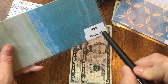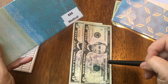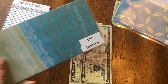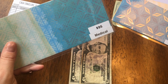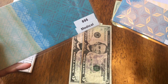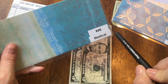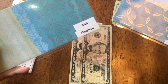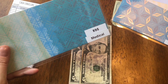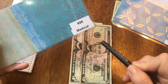So as of right now, I do have enough for a doctor visit plus my prescriptions, which I do have to pick up tomorrow, maybe later today. It just kind of depends. But I do have that to pick up, and then I need a doctor visit probably within the next month. So this also could include medical, dental, and vision, because I do wear glasses. But for now, I just wrote medical on here, and so that's how this money is split up.